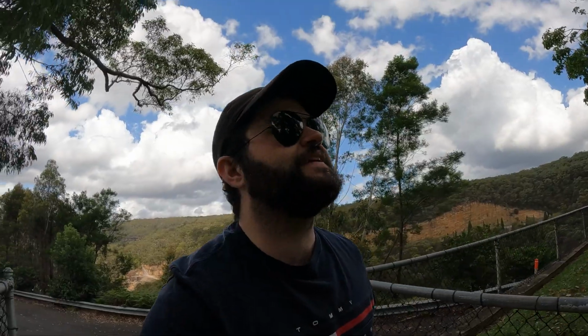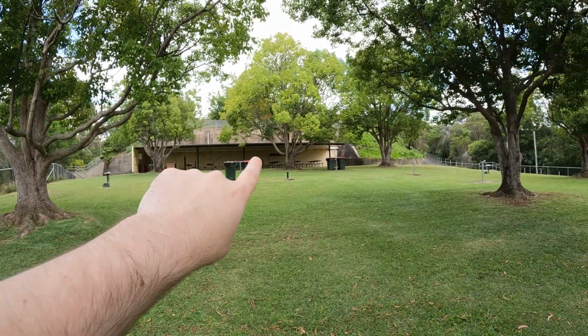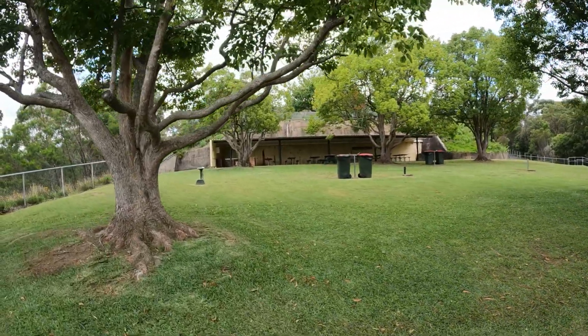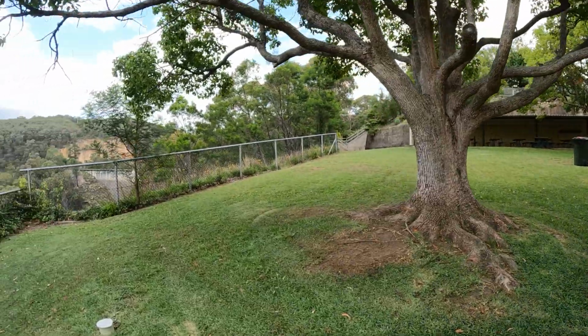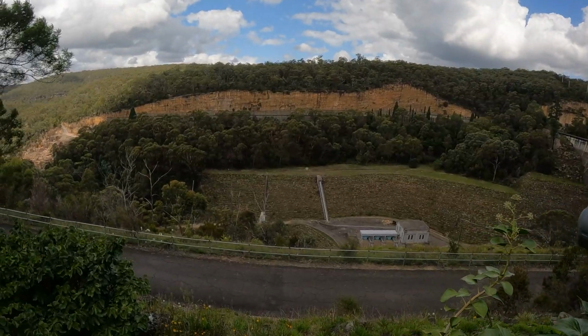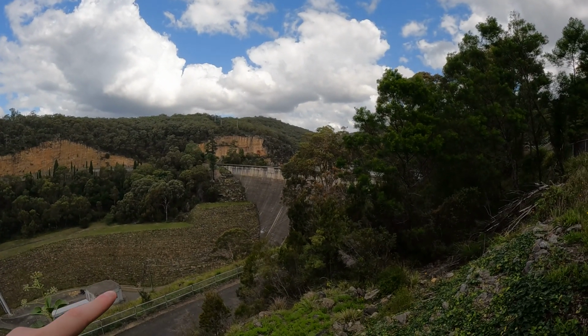Stop off super quick at the emu picnic area. Freshly mown as well. So we've got an undercover eating area there, bins, barbecues, another water tank for the hot water. Crazy. This one, you can see the dam wall from the corner here. Okay, so that's the Nepean Dam over there. I can't see what's making the noise, so we're gonna have to get down there to see it, I think. So let's do it.